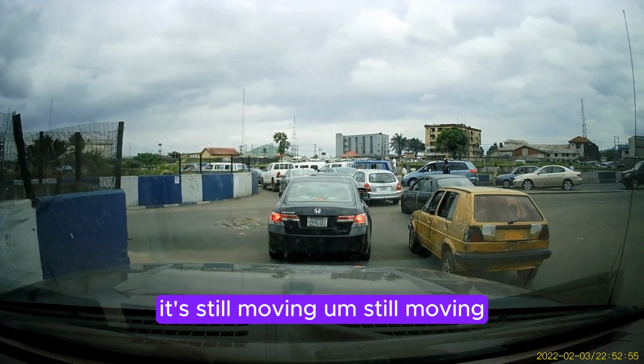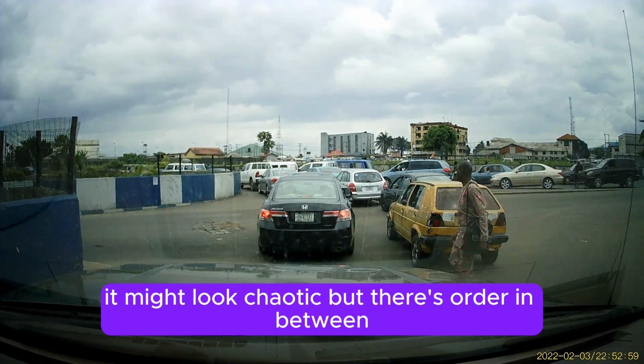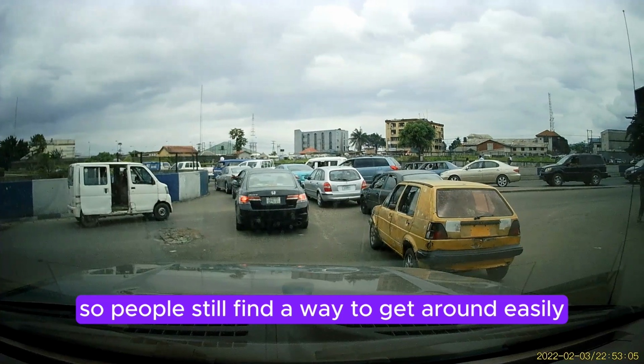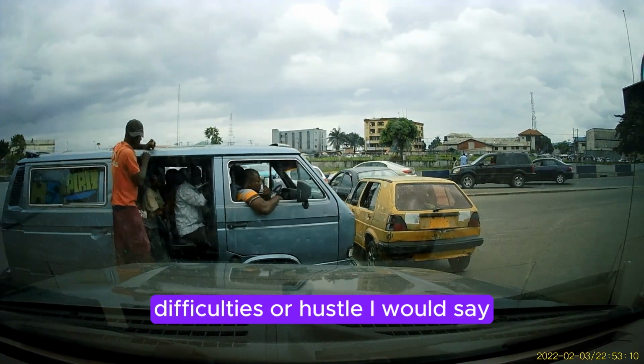It's still moving. It might look chaotic, but there's order in between. So people still find a way to get around easily without much difficulty or hassle, I would say.